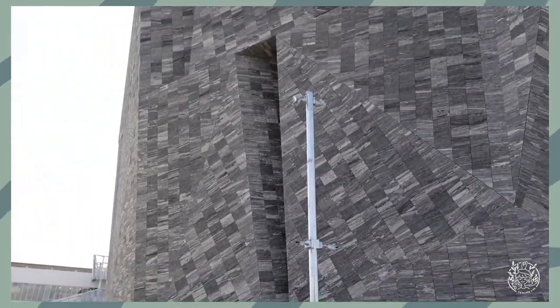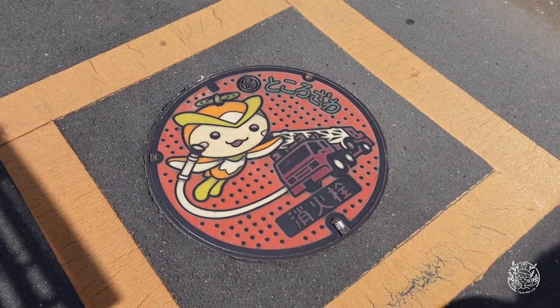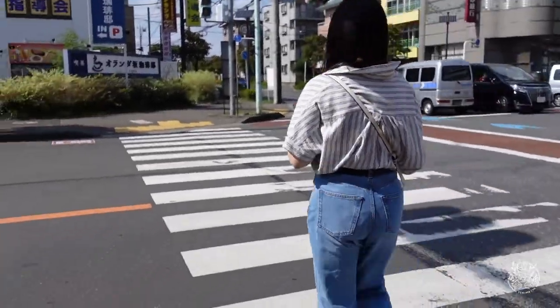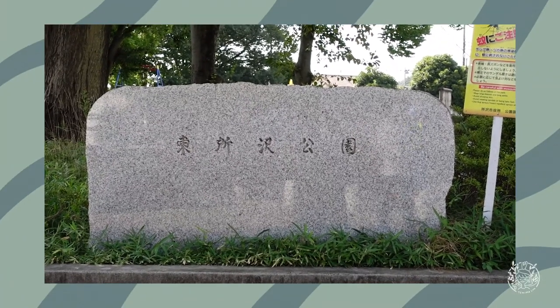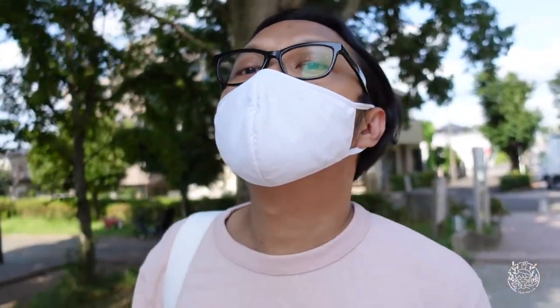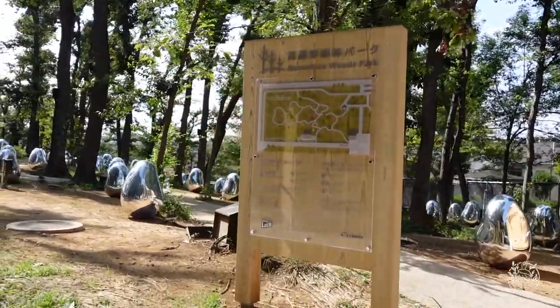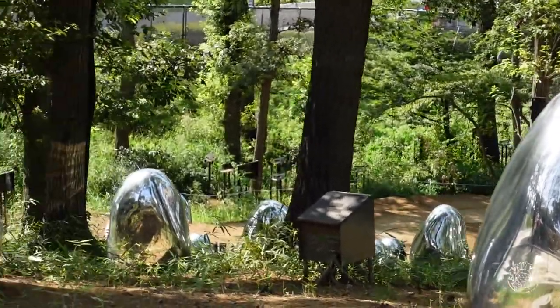Hi! Today, we are visiting a futuristic museum at Tokorozawa SAKURATOWN in Saitama Prefecture. It is called Kadokawa Culture Museum. Tonight, we will visit another spot that is a teamLab permanent exhibition.